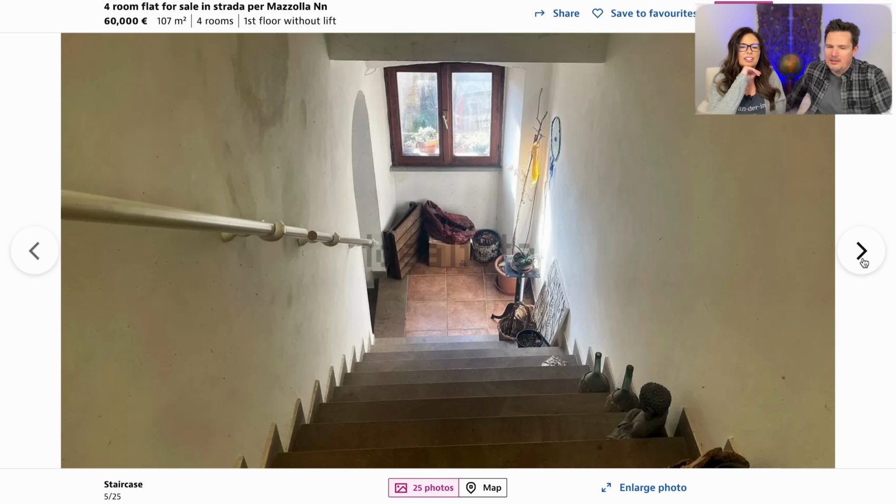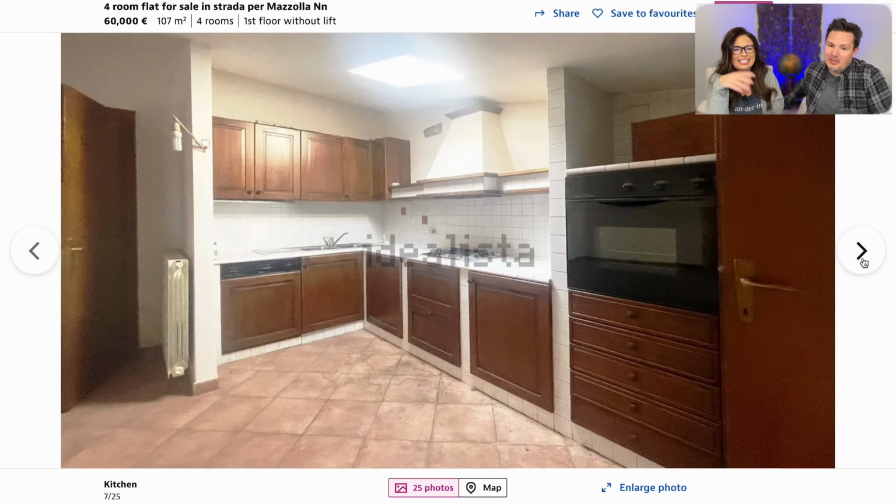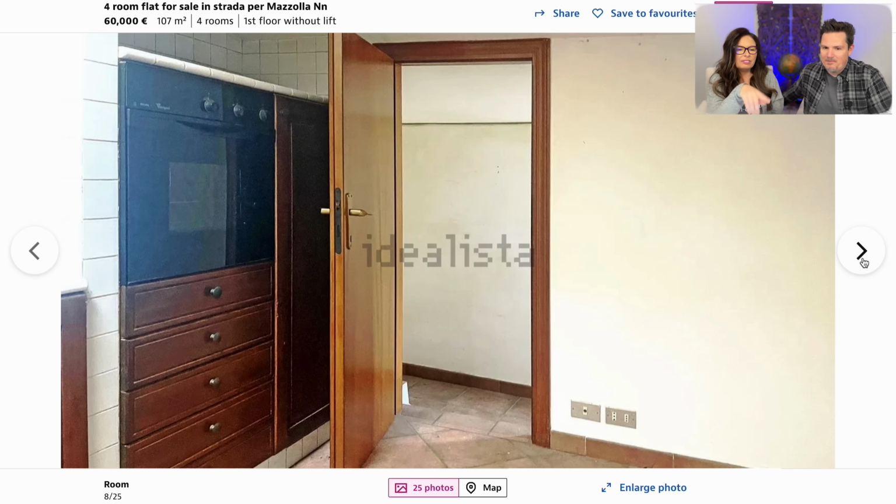So walking upstairs. What do you think so far? I like the cute little wine bottle. That is a big open space. That's what I'm talking about. They couldn't sweep the floor. That's what I'm saying. A lot of this is low hanging fruit. Look at that kitchen for this price. That's a nice sized kitchen. You add an island. There's obviously heat. You see the radiators.